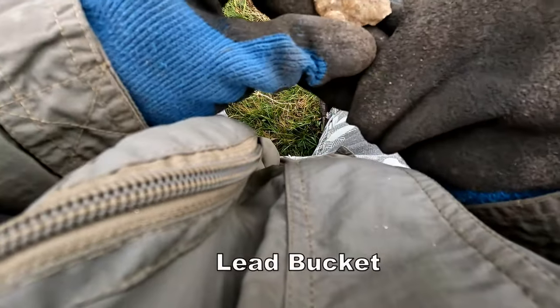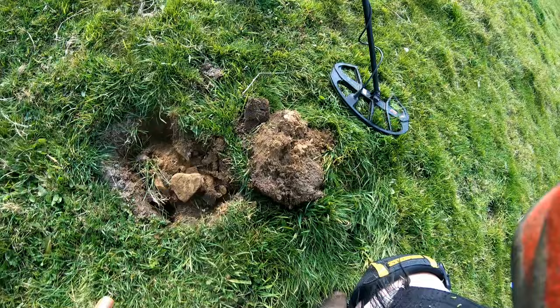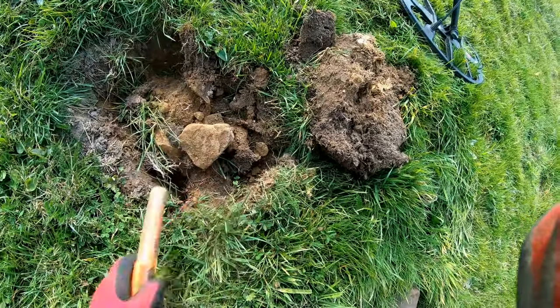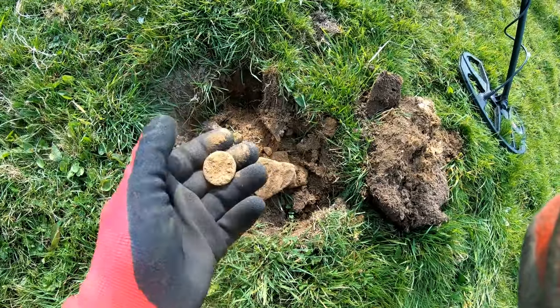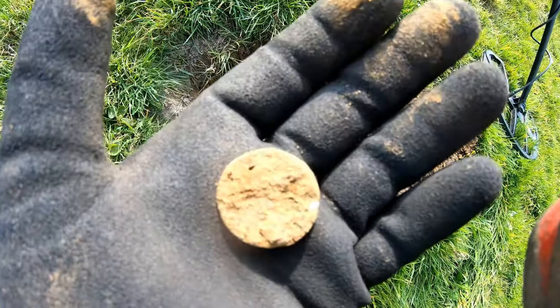A bit of lead. Go to the lead bucket. I've just lifted the sod. This was a 27 on the machine, and I think I'm staring right at it. Here we go. There we go. Beautiful old coin. Not sure what it is yet.